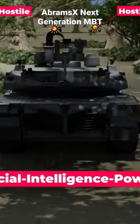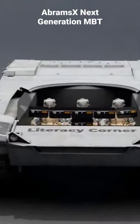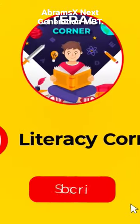AbramsX, Next Generation Main Battle Tank. What are its new features? Let's see in this video.